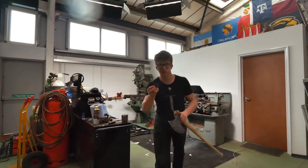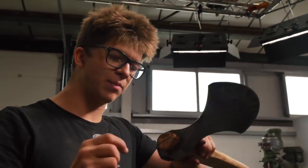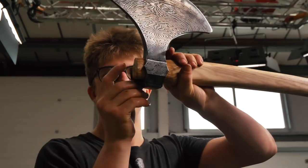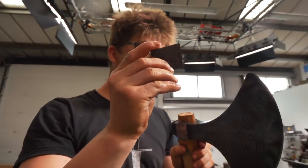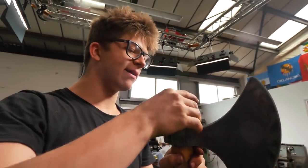Ah, there we go. Here is the wedge. I'm gonna take a little bit of wood glue before I put this in. I was going to shave this down, but no, I don't need to shave it down. We're gonna put it in straight away. I'm gonna take some wood glue and we're gonna put this in and drive that in.